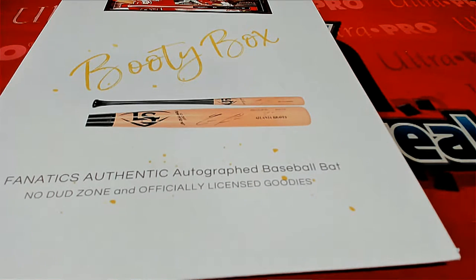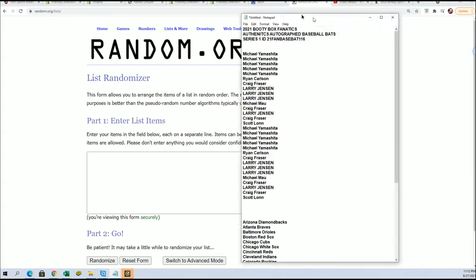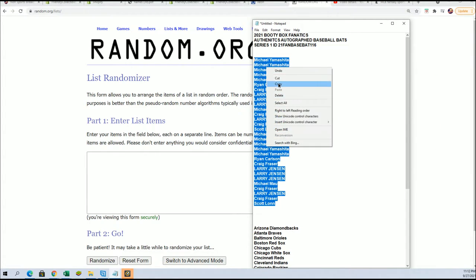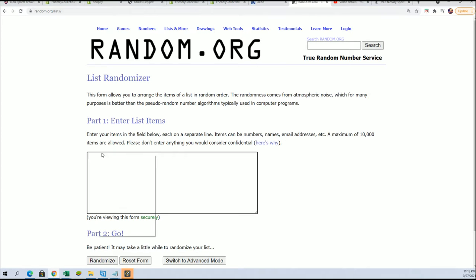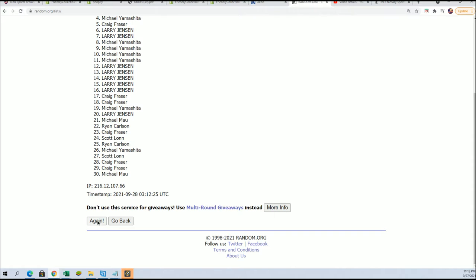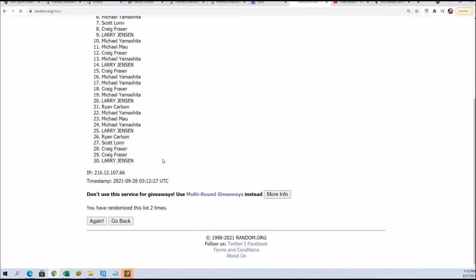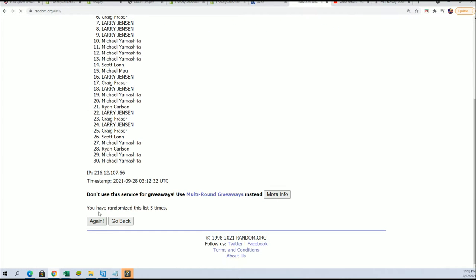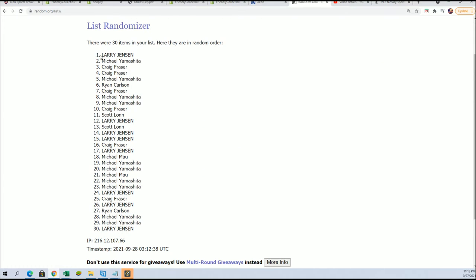Baseball bat break 116. We're going to find out who gets what team right now in this bat break. Seven times two for the owner names. We're going to random each list seven times and stack them up side by side. Here's the lucky number seven. The first list is finished going through here.